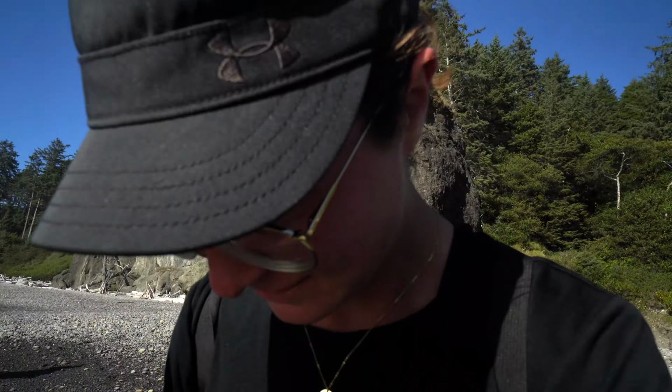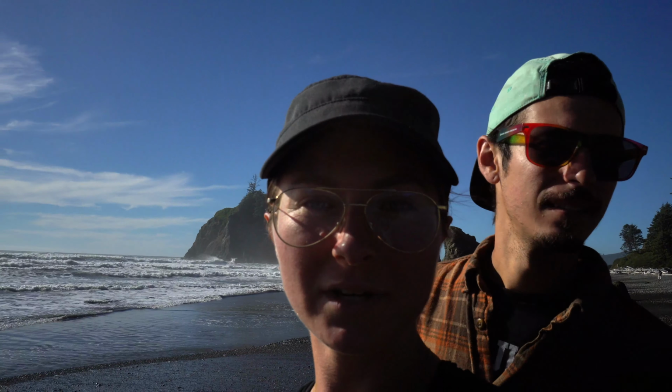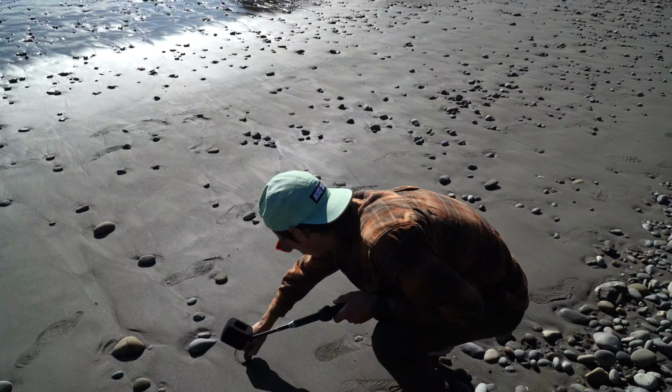Your socks wet? Oh yeah, that's okay. This has been a very enjoyable beach. Neither of us are really beach people. We don't like to just lay out in the sand. So the fact that it's something to look at and play with and there's rocks everywhere, it's pretty enjoyable. And massive driftwood. Great stop if you're in or near Olympic National Park.